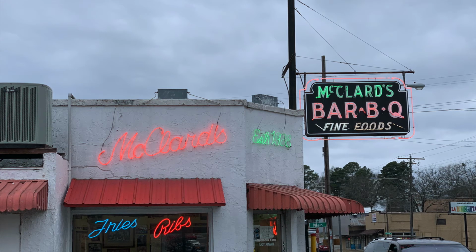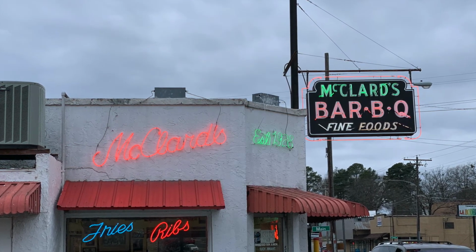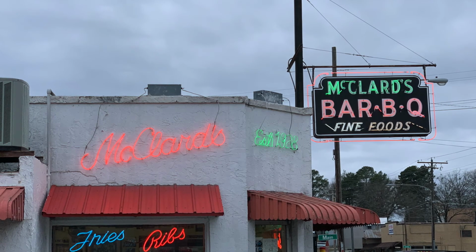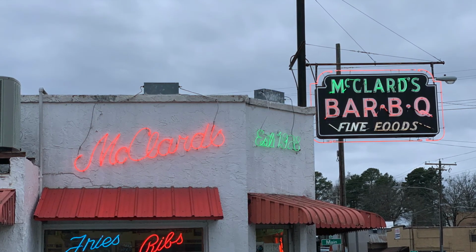If you've eaten at McClard's and maybe I just didn't get the right thing, that wasn't their signature item, please let me know. Or if you've got some other suggestions, say if we were in Hot Springs again, where we should definitely go for barbecue to make up for this, please let me know.